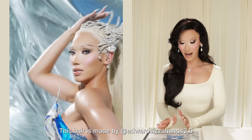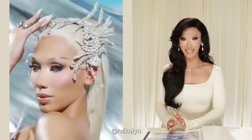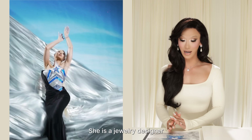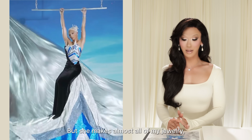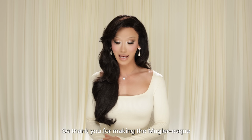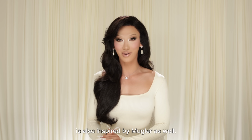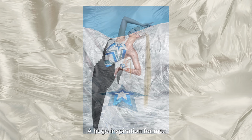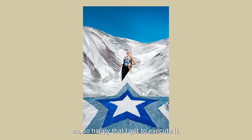This hair is made by Edward Scissorhands the pony. The headpiece is actually made by Recklins. She is a jewelry designer from, I believe, Hawaii. That's where she resides now, but she makes almost all of my custom jewelry nowadays. She is absolutely so talented. So thank you for making the Mugler-esque headpiece for me. And obviously this outfit is also inspired by Mugler, a huge inspiration for me. And I was so happy that I got to execute it.